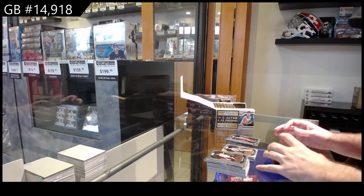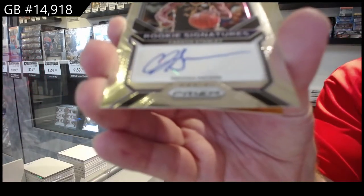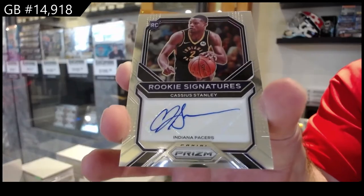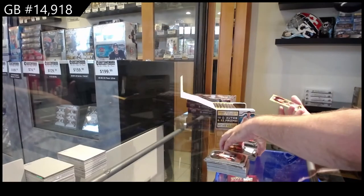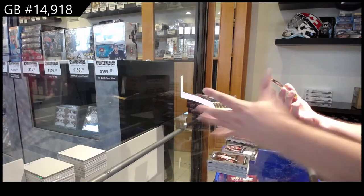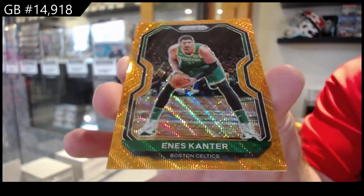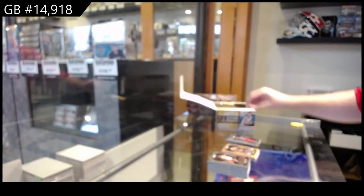We've got a rookie signatures of Stanley for the Pacers. Hopefully he amounts to something. Rookie signatures of Cassius Stanley, Pacers. And we've got a number to 60 gold wave, I guess, of Kanter for the Celtics. Is that correct? A gold wave? Number to 60 for the Celtics. Cool.